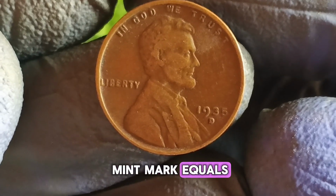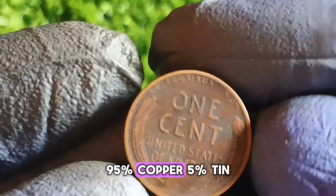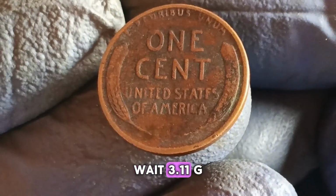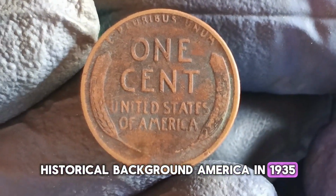No mint mark equals minted in Philadelphia. Material, 95% copper, 5% tin and zinc. Weight, 3.11 grams. Historical background, America in 1935.